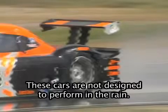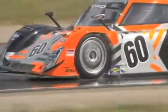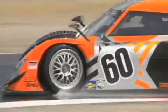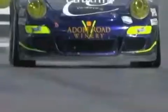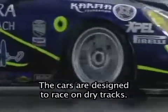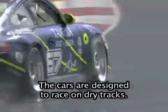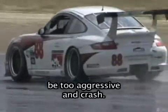These cars are not designed to perform in the rain. They have no traction. These two Porsches are being very careful. The cars are designed to race on dry tracks. Even with special rain tires, the drivers must be very cautious. It is better to slow down than to be too aggressive and crash.